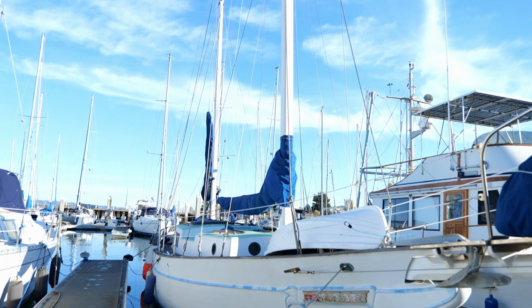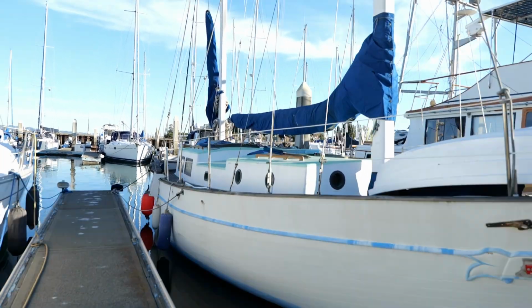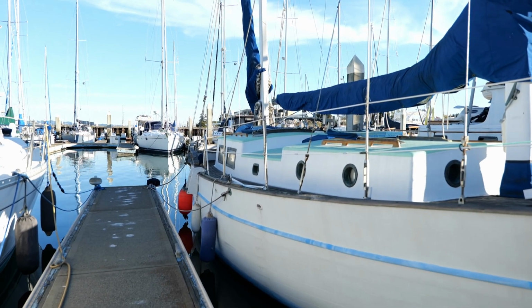So the purpose of this video today is to show the interior layout, what it's like inside. Let's go inside and take a look around.